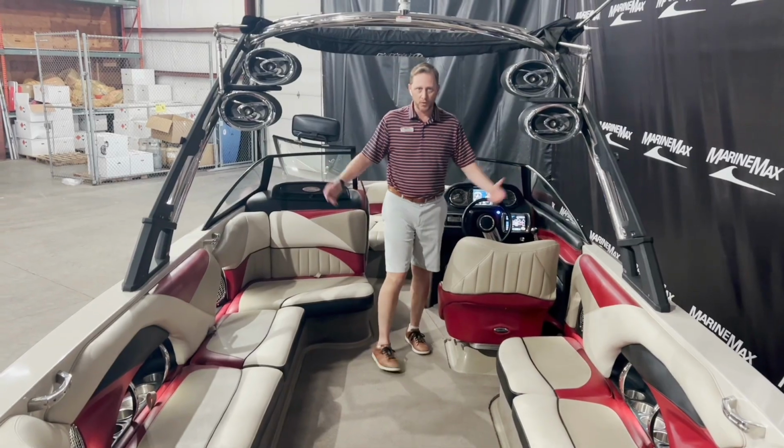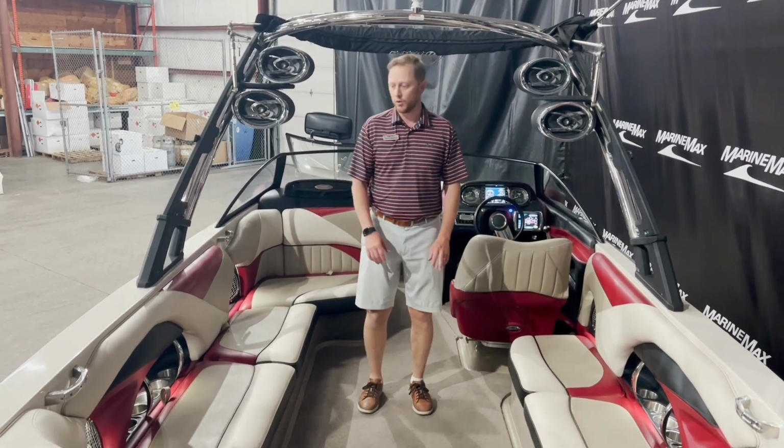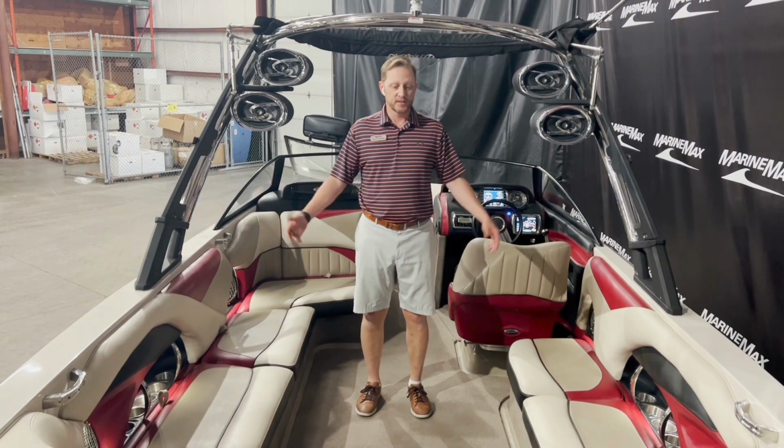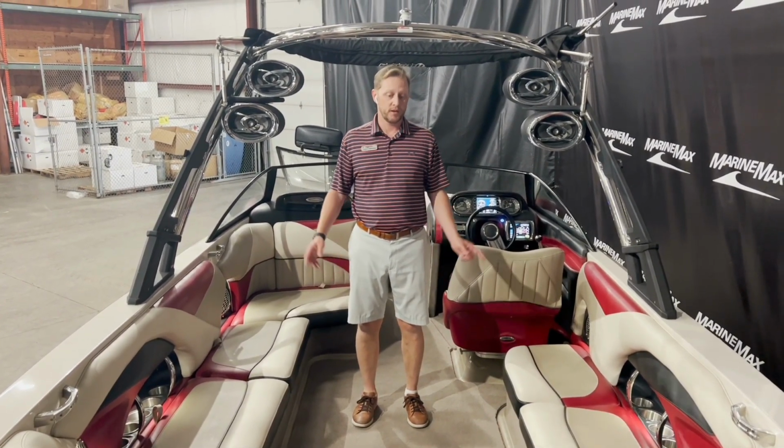This is a great boat to take you and the family out for surfing, wakeboarding, or just having a great day on the lake. So this is available currently here at our Rogers location, so give us a call if you want to come take a look and see it for yourself.